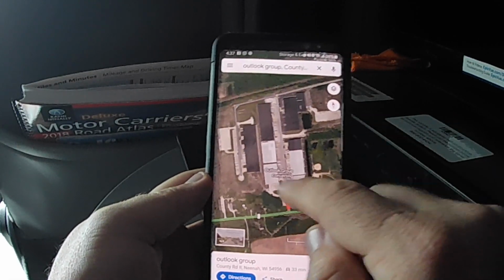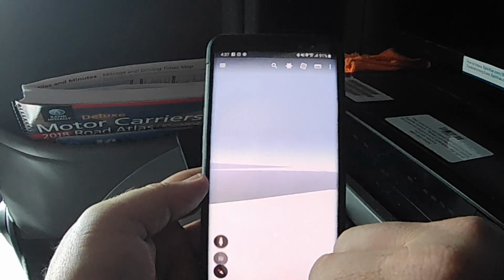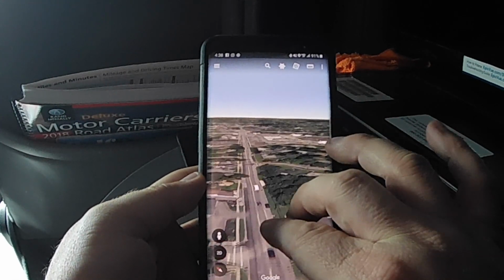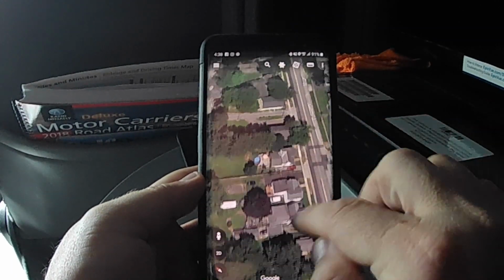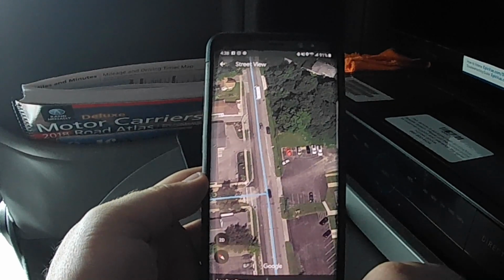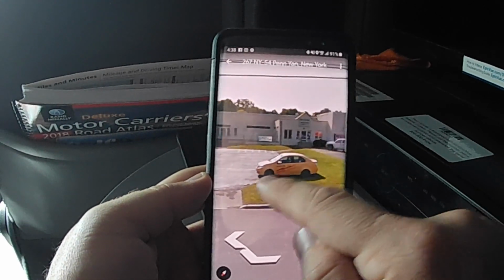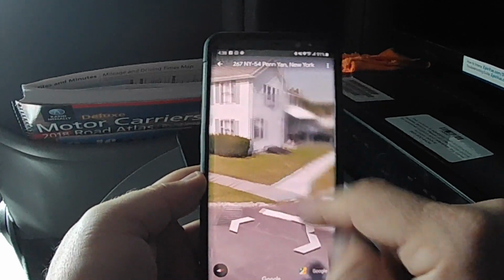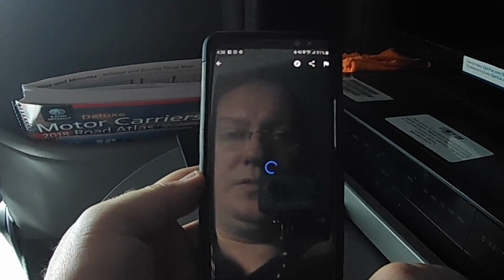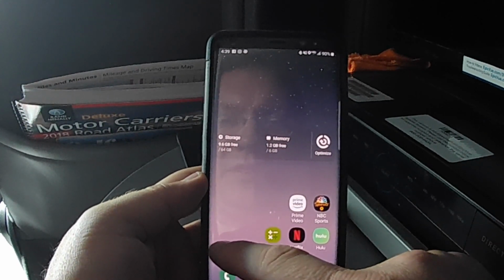Now, if I don't get the best view that I'm looking for out of that, then that's why I have Google Earth, because then you can see a little more of a 3D version. And with both of them you can see street view, which helps a lot, because then you can get a little bit better perspective as to the size of the entrance, the parking spot, all that stuff. So yeah, see, Google Maps has that too. Nope, those are the trucking specific apps that I use.